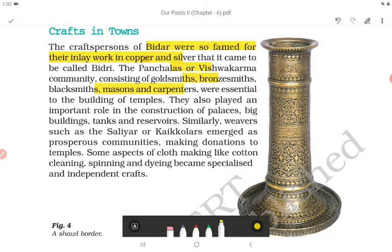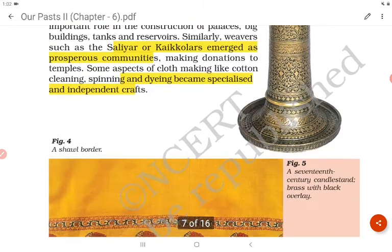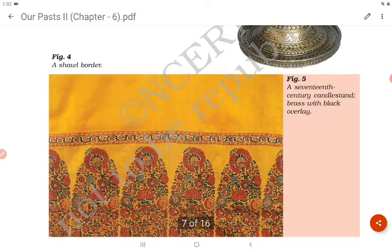Similarly, weavers such as the Saliar or Kaikolars emerged as prosperous communities, making donations to temples. Some aspects of cloth making, like cotton cleaning, spinning, and dyeing, became specialized and independent crafts. So, this figure number 5 is a 17th century candle stand, brass with black overlay. And figure number 4 is a shawl border.